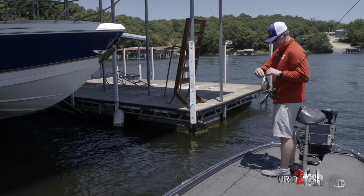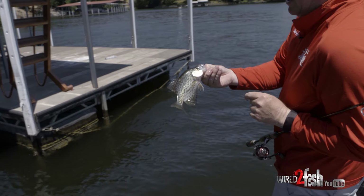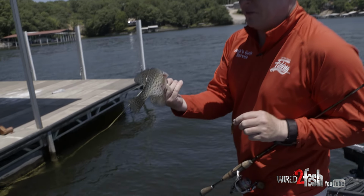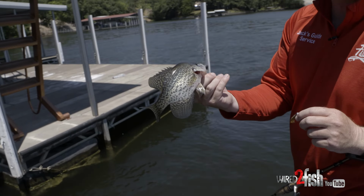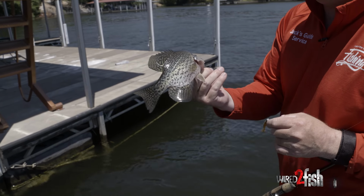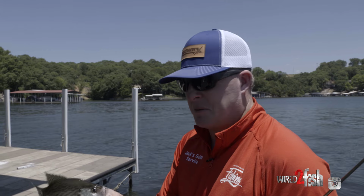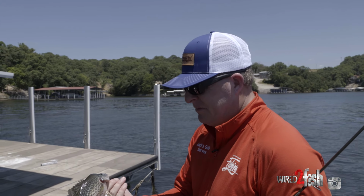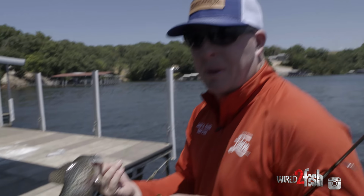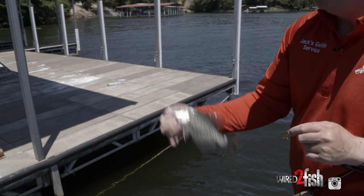Little guy. Oh, I just caught this last little crappie in the dock slip there. I could see a pile of them in there. And sometimes if there's too many crappie, it's actually a bad sign. It means they're all kind of 8.5 to 9 inchers. I'm gonna throw in there a couple more times to confirm that theory, but there's a lot of fish in there, and this is the first one I caught, so that's kind of a bad sign. But, another fish.